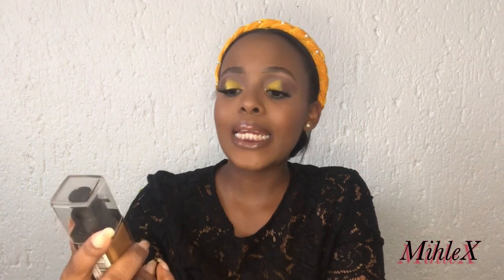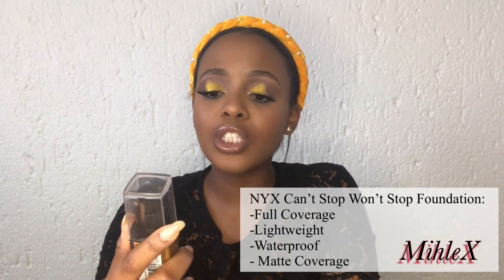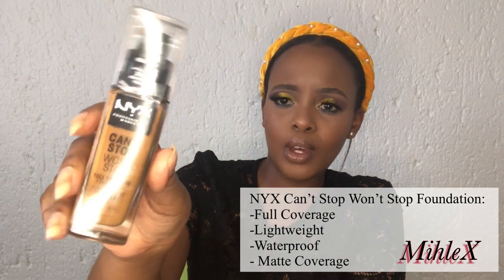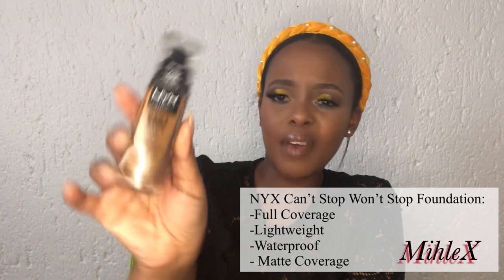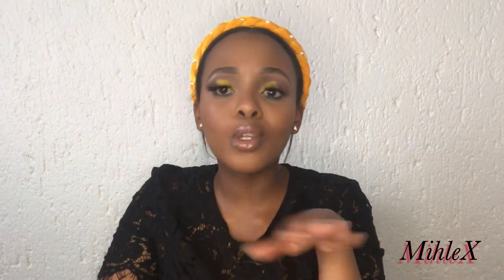Okay, so the first product I'm going to be talking about is the NYX Can't Stop, Won't Stop Full Coverage Foundation. I got this in the shade Deep Sable. Hope you guys can see it. I have used this foundation once, I'm not gonna lie, because I got this like 2 weeks ago. I used it once and I am in love. I now understand why all the beauty and makeup girls are raving about it.